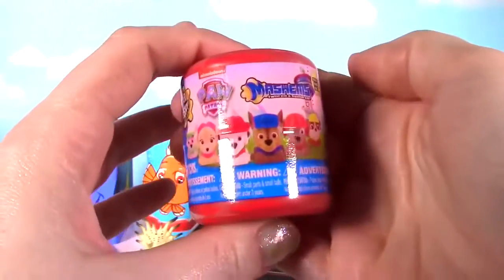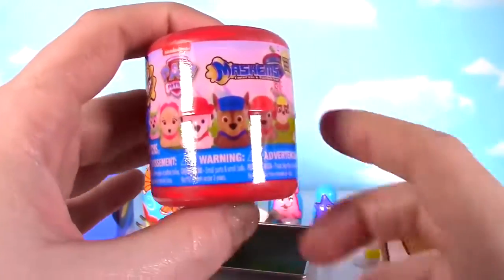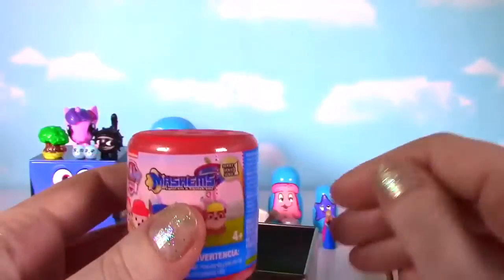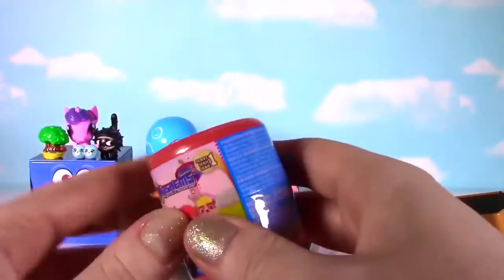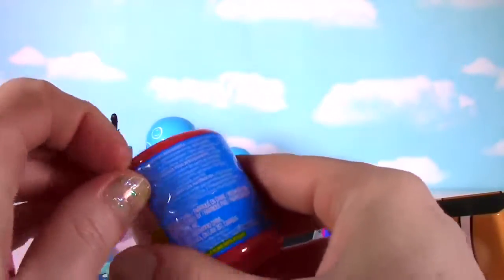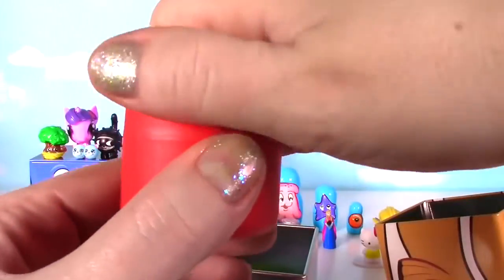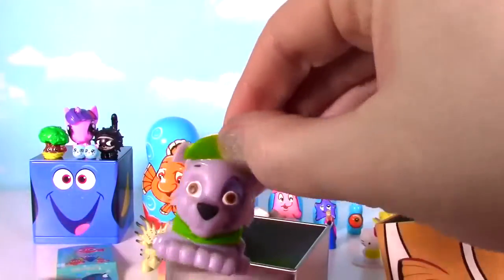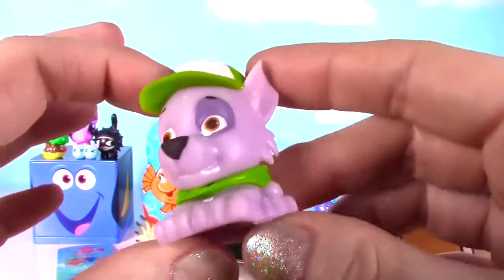Boom, it is Paw Patrol. Oh yeah, we are on the hunt for Skye. She's the only one we have not gotten yet. So let's say Fizzy, Wizzy, Bobizzy, Bop. Come on, Skye. Come on, Skye. Will we finally have Skye? No, we have Rocky. Now Rocky is a super cute pup.